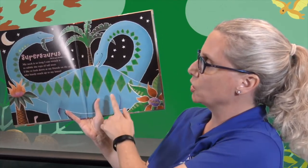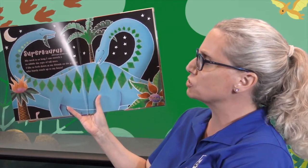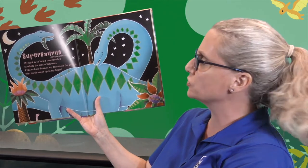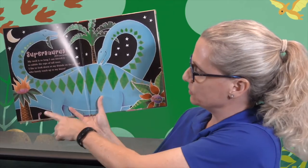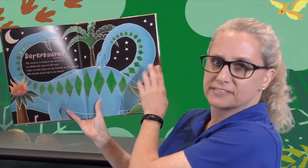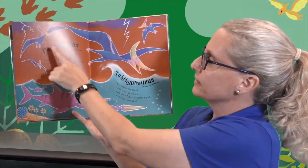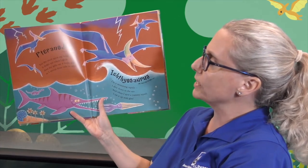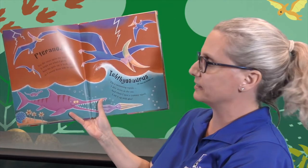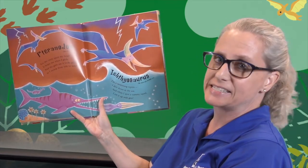This one is called Supersaurus. My neck is so long I can stretch it to nibble the tops of tall trees. I like to look down at my friends on the ground who barely reach up to my knees. See, I'm looking down at this tiny little friend. These are called Pteranodon. See the crest upon my head? It helps me when I glide. And the girls say it looks groovy as I swoop from side to side.